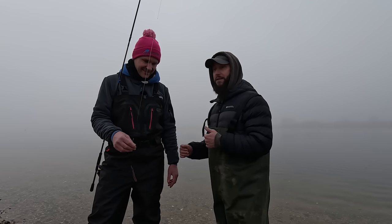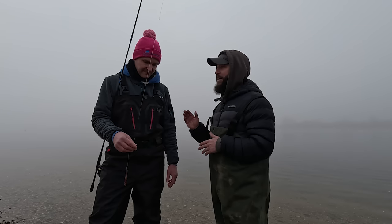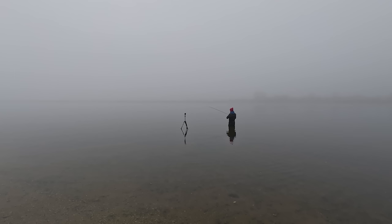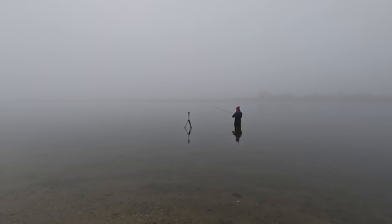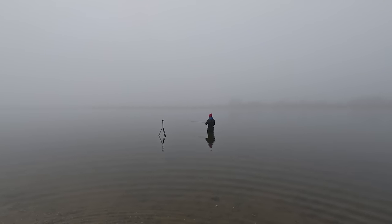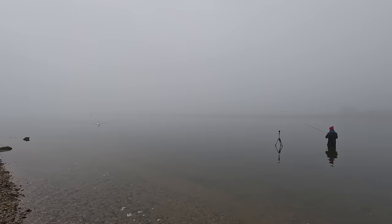Anyway, we're going to get at it. I'm going to film Tom. He's going to film me. Hopefully we get a few takes on camera. That'd be awesome. And we could catch a beautiful Dorset flounder on the spinner. As you can see, Tom's already fishing. Tom's actually filming himself as well, so we try not to disturb him. But we've got some visitors already.